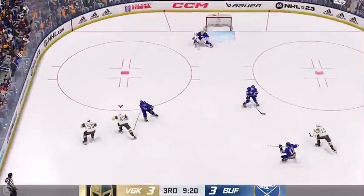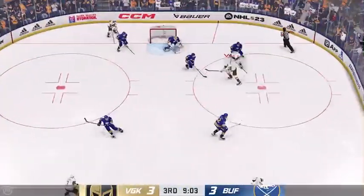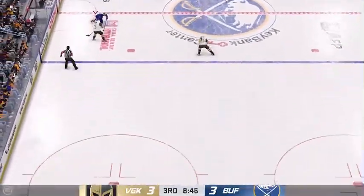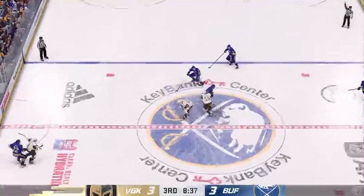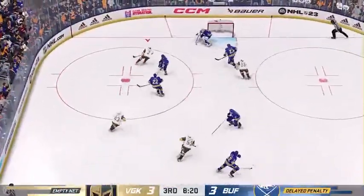Speed through center, and here they come on the attack. Kind of lost control for a second there, but regains possession. And that goes off course off a body. Poked away in the neutral zone by McNabb. Eagle eyes by the referees. Delayed penalty coming up here.